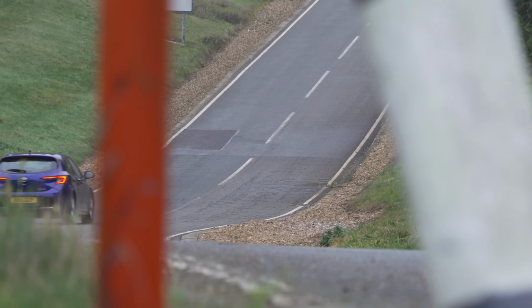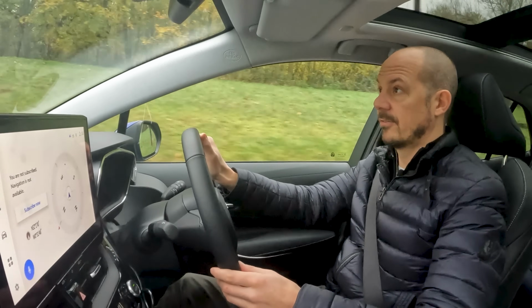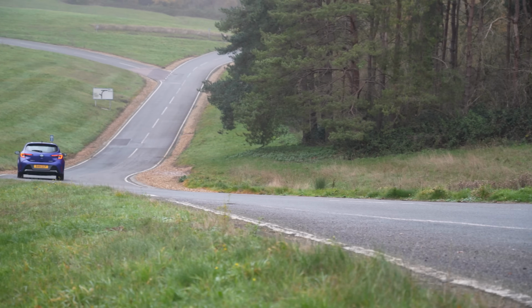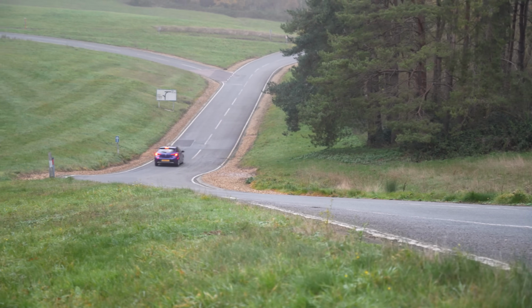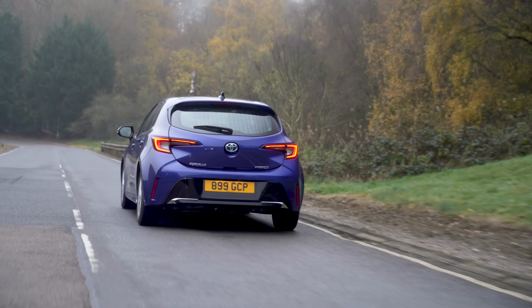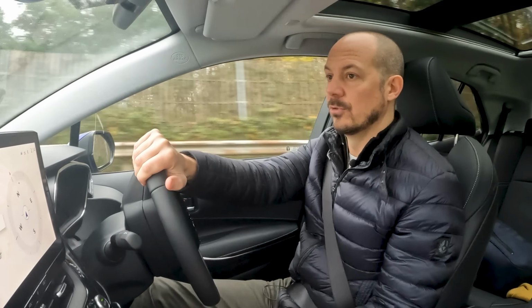When you are up to speed though, the Corolla is actually a quiet cruiser. It recorded a lower decibel reading at 70 miles an hour than the Civic. There's less road noise than in that car, and there's less wind noise as well. And when you're around town, this is really quiet because it can run in EV mode for short distances as long as you're gentle with the accelerator pedal. So that's really, really good.